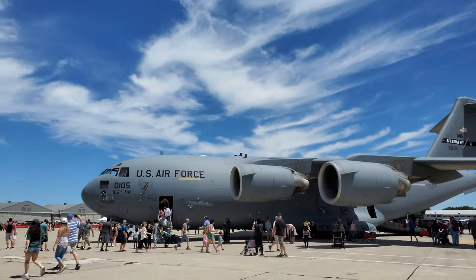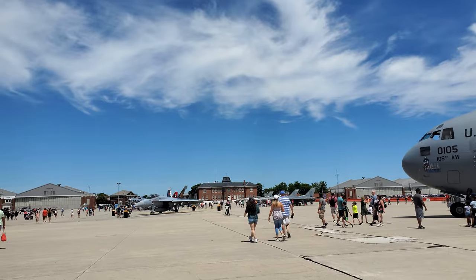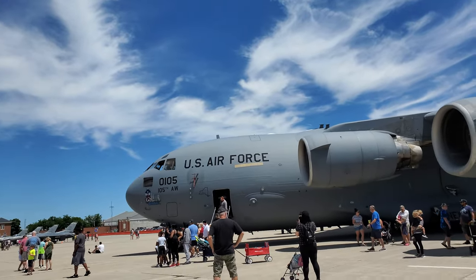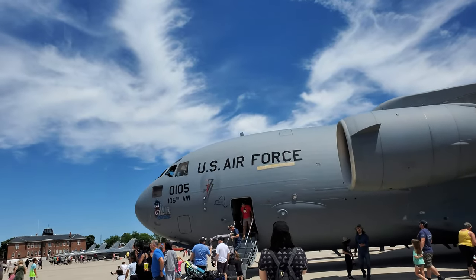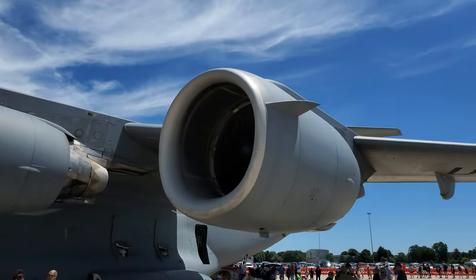I was able to figure out the type of aircraft this is just based off taking the name on the side of the plane and the unit it's involved in. And yeah, that's a Boeing C-17 Globemaster III. That one's name is the Sentinel from the New York National Guard. And yeah, they have that on display here. There's a line if you want to take a tour, you want to walk through the jet.